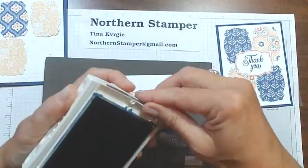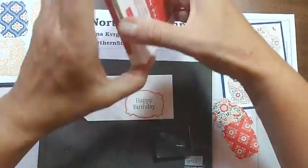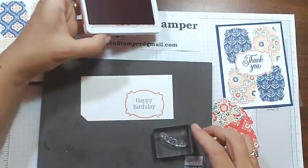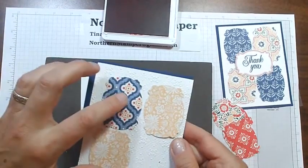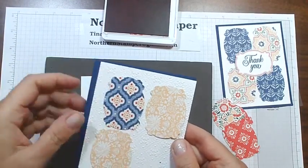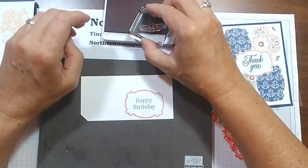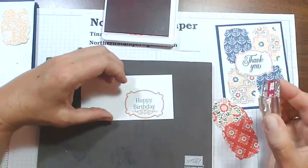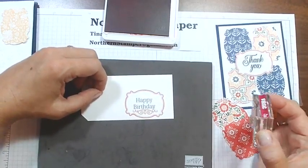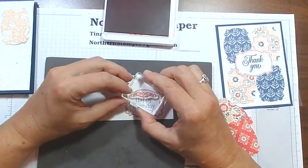And I'm going to place those in with Sweet Sorbet to kind of pick up some different color. Okay. Now the Sweet Sorbet is in some of the image right here in the stamp in the paper. So that will pick it up. So I'm going to ink it up. And I'll put a little bit on the bottom. Oh, that looks fantastic. And a little bit. I'm going to turn it and put it on the top.